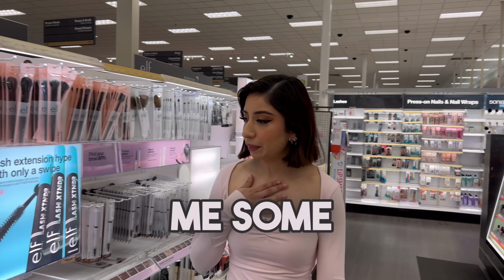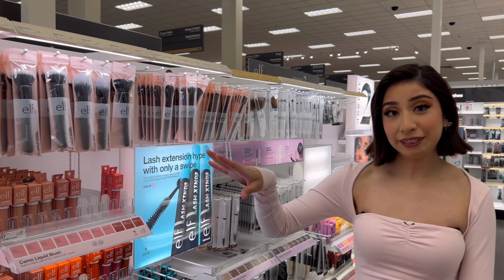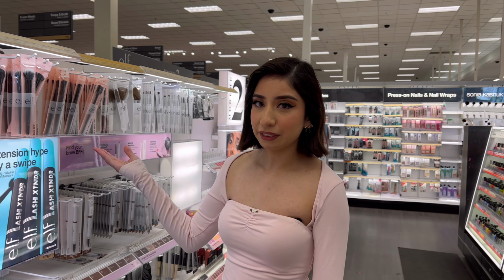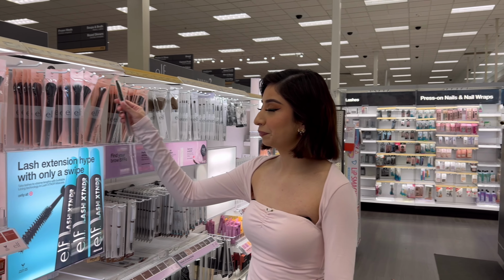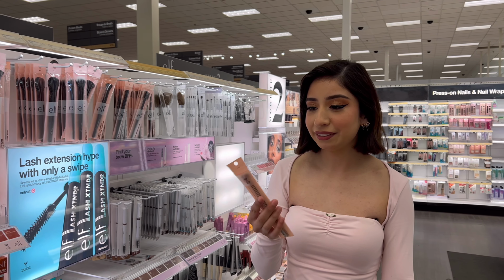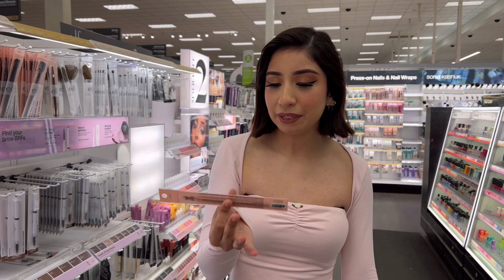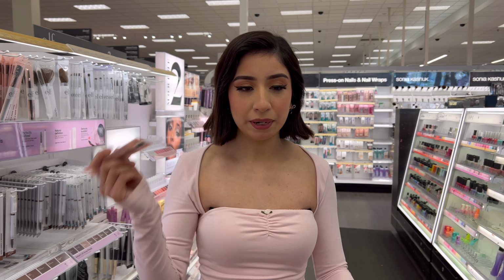And of course, I love me some e.l.f. I do need some brushes, and I'm going to go ahead. They're not pink brushes, obviously, so I'm going to just still count it as pink. And grab this one because I need it for my eyebrows. And cheaper it is, I mean, it still works as an expensive one for my eyebrows. It's still good.